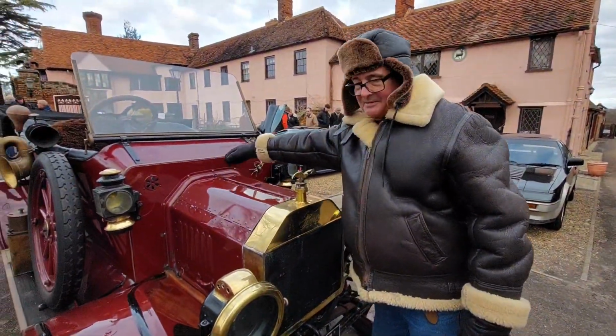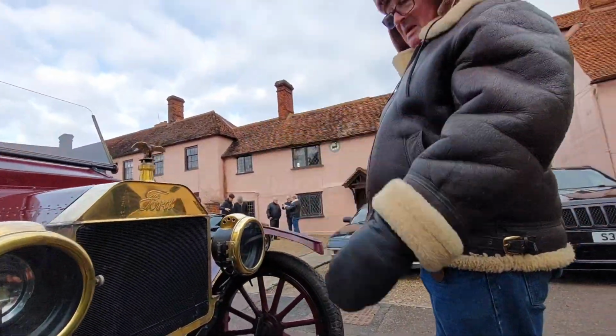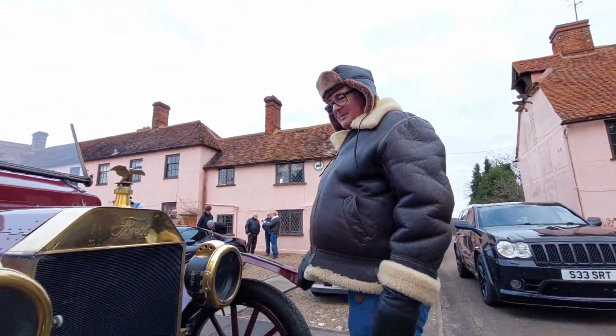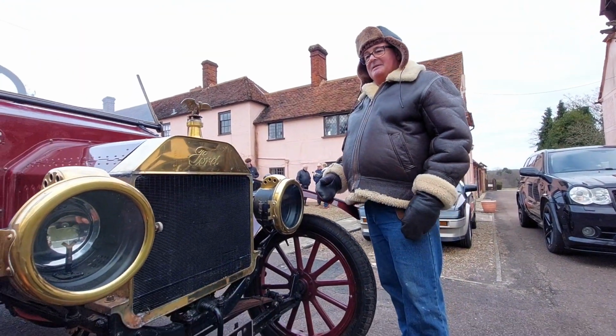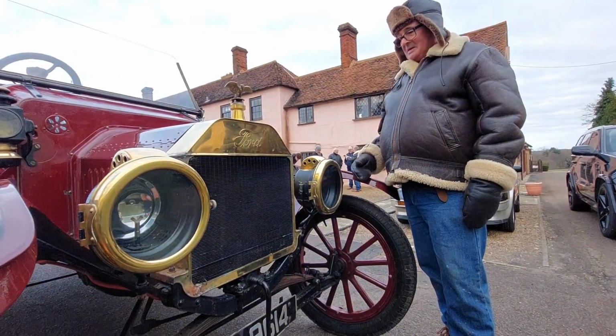About here underneath. And what happens is the axle twists, and so does the back. So the body twists as well, and that allows it to be flexible enough to stick to the road, in theory.